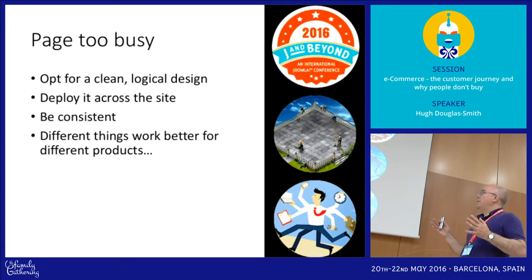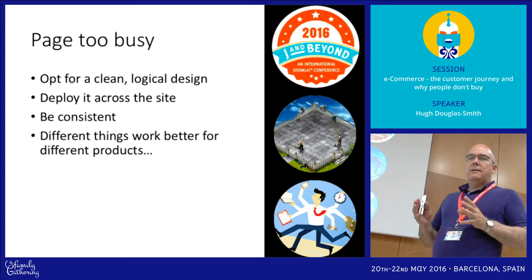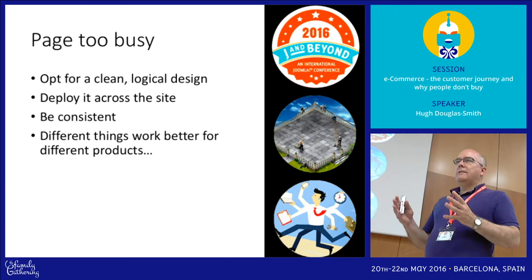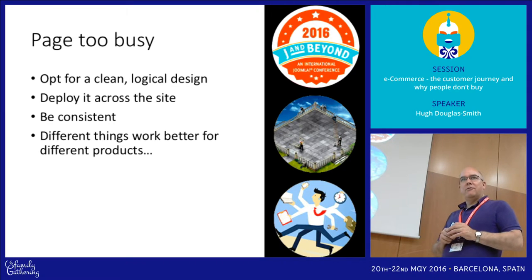Make sure that throughout the site, particularly in the checkout, pages are not too busy. You need to get information across in a clear, concise way that isn't going to just be so much aggression on their eyeballs that they want to go elsewhere.